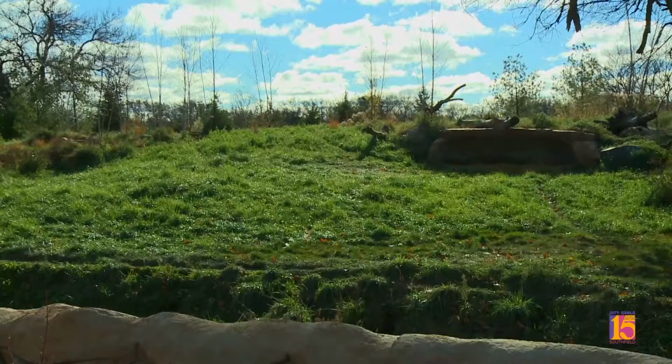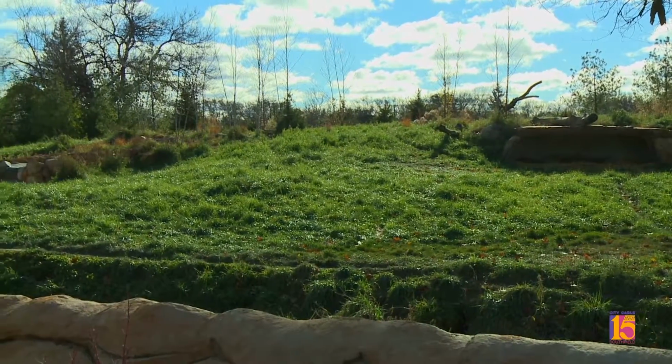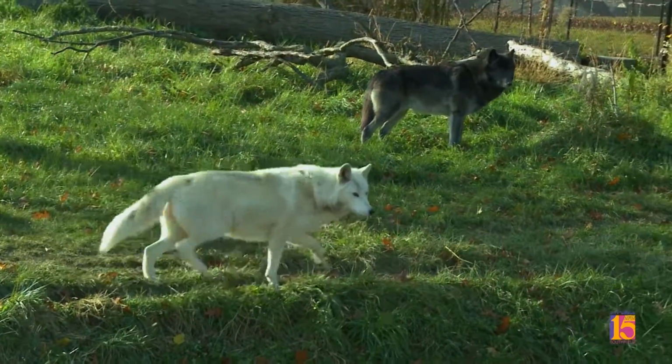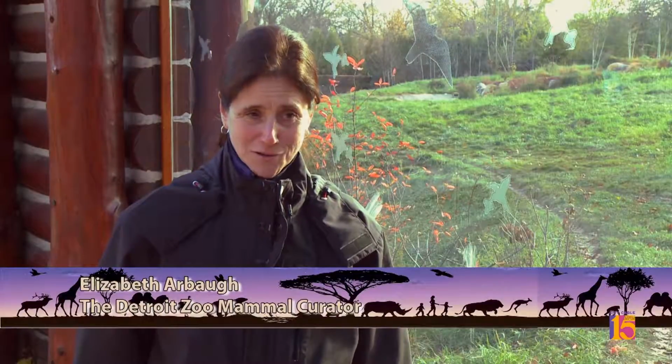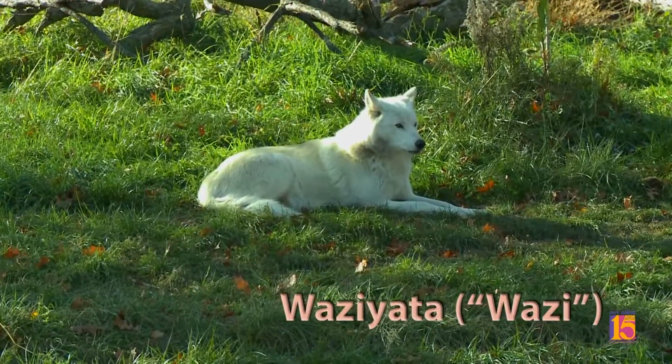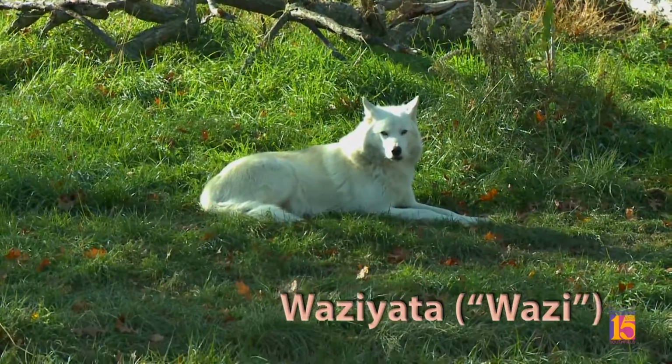Wolf Wilderness, which is a wonderful 2-acre habitat, and we have our 2 gray wolves here, Wazi and Kaska. Wazi's the female. She's about 8 years old now, and Kaska's our male. He is about 6. Wazi's the bright white one that you see out in the habitat, and Kaska's the dark one.